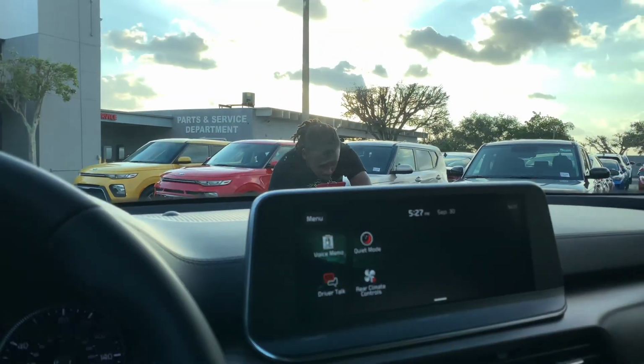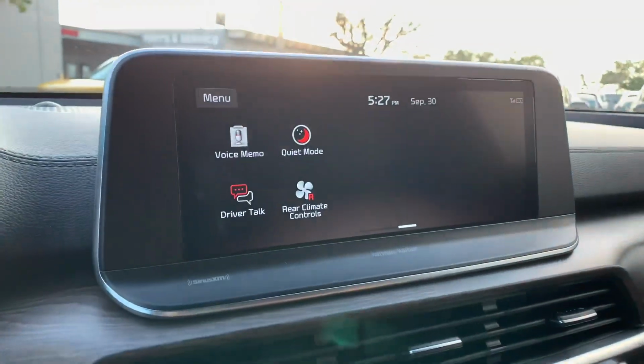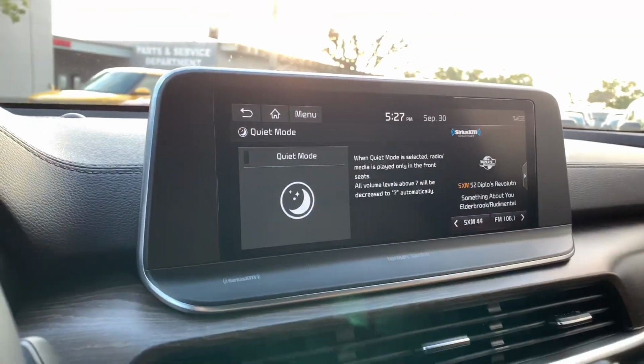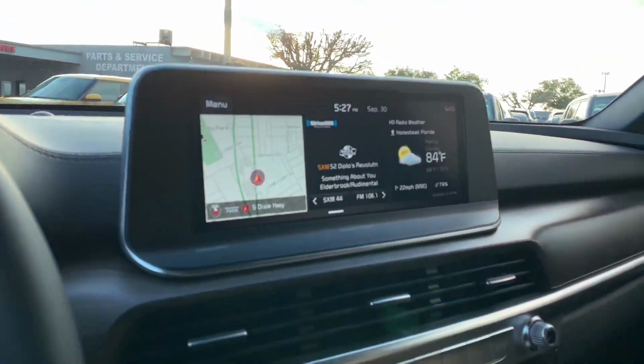You will have a quiet mode. So if you were playing music real loud and the kids are sleeping in that second and third row, you can press quiet mode and it will only play the speakers up in the front where the driver and passenger are at the moment.